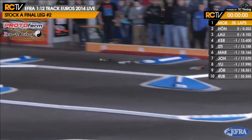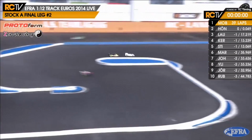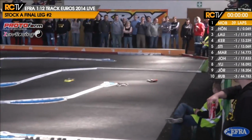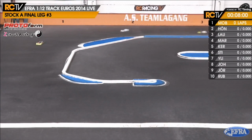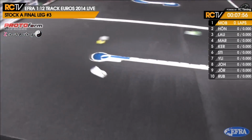He's got 2 corners in, and he's done it! Superb there. Honigl's got through, but the race is over. So Honigl passed after the race had finished. Honigl quite slow away. He wants to make sure he doesn't get nibbled by Laurent, but they're off 1 and 2.